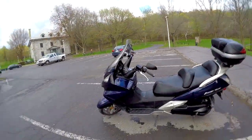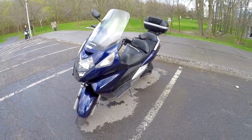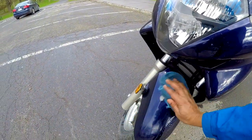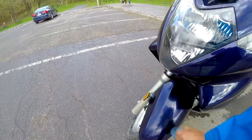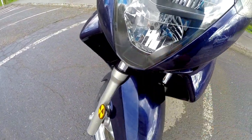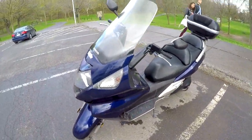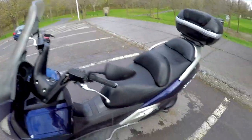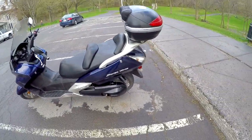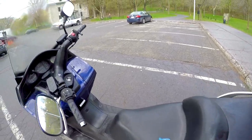Here she is, 2006. I just finished cleaning her all up. They're all looking pretty and everything. Is that a cobweb in there? That is a cobweb. I'm going to have to get in there and clean that up. So yeah, this is it. This is the new bike. See, now she's all wet.